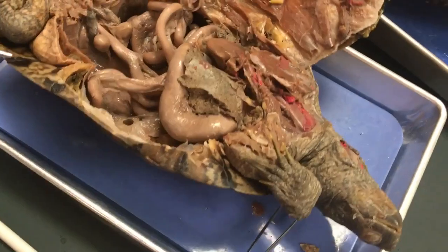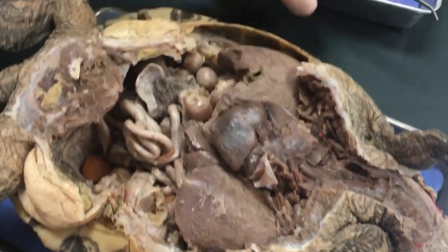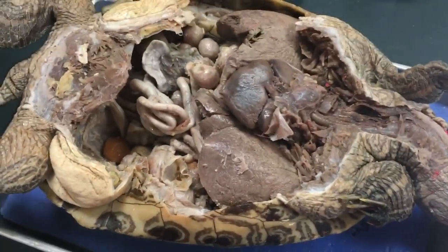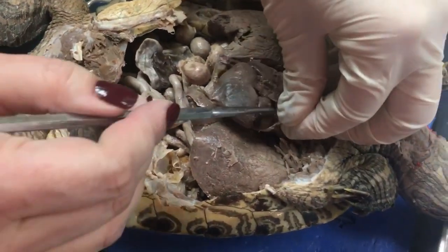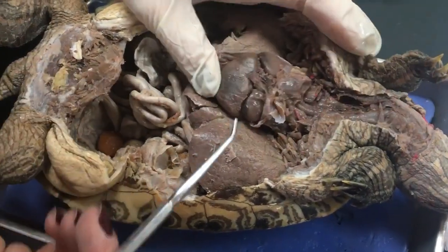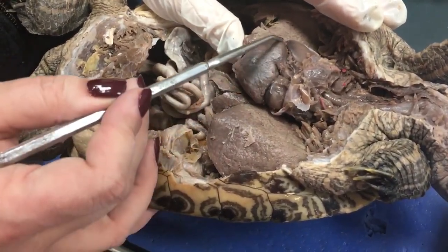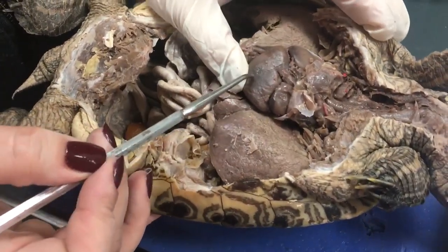Okay, now on to the anatomy of the circulatory system. There's only 5 parts that we really focused on. 3 of them for comparative purposes, and then 2 of them because the blood vessels are so prominent. We have the ventricle, which is the portion of the heart that's responsible for pumping blood. So this is the ventricle.